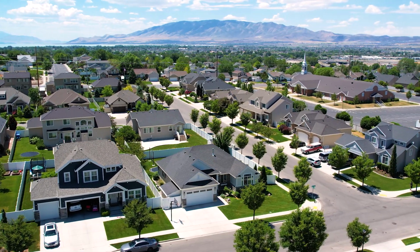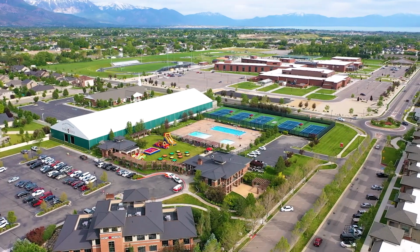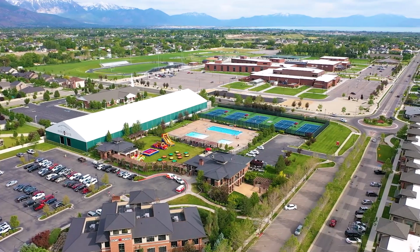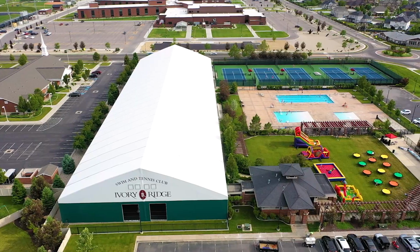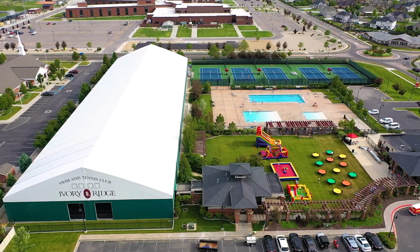This is a subdivision of the Ivory Ridge Master Plan community, and this home is grandfathered through at a lower HOA fee per month of $18.50, but you can opt in for another $100 a month to the Ivory Ridge Swim and Tennis Club, which is about a half a mile that way to the east. They've got outdoor swimming in the summertime, outdoor tennis. They also have indoor tennis for the wintertime, a fitness center, community classes with that, and a nice clubhouse. So a lot of amenities if you wanted to opt into it, but this one's grandfathered through at the lower HOA fee, which is nice.